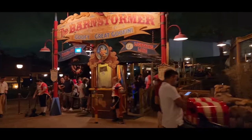All right, after this ride, I'm gonna go on Barnstormer and then I need a break. I haven't gone to the bathroom, I haven't eaten, I haven't drunk anything since I got here. Actually, I haven't even drunk or eaten anything all day. All right, here we go.